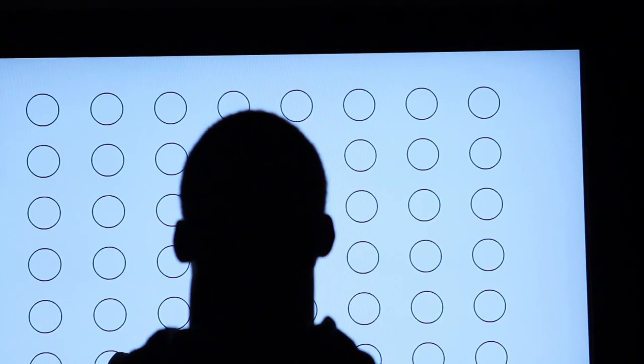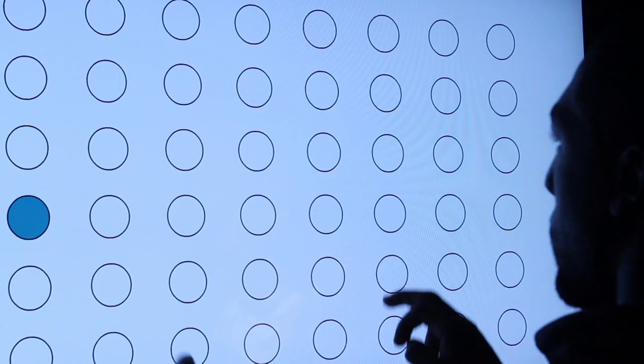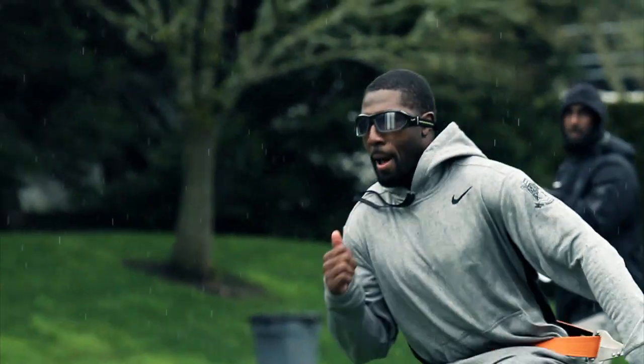For the first time, really, we have the tools to allow coaches and athletes to really start to quantify that see and that process component of sports performance. It's a collaborative effort at Nike that we bring together all these areas of expertise and technology and innovation, and we help that athlete reach his or her potential.